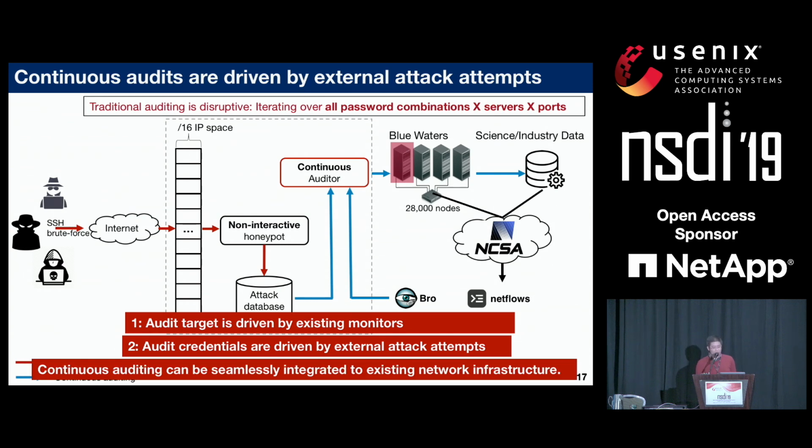And because of those optimizations, our approach is less disruptive to the operational network. And because it uses all the standard monitoring tools, it can be seamlessly integrated into existing network infrastructure.